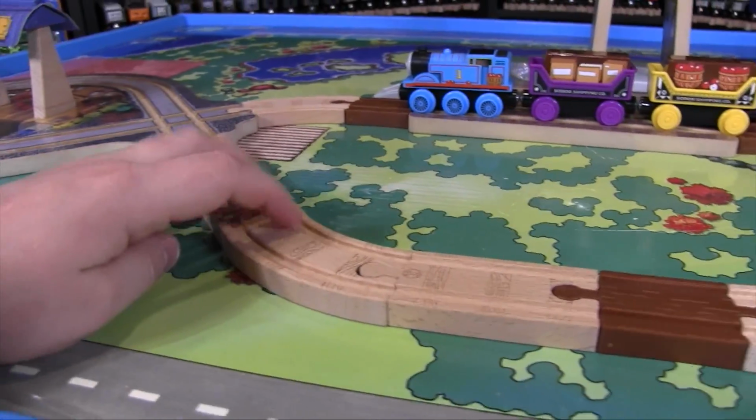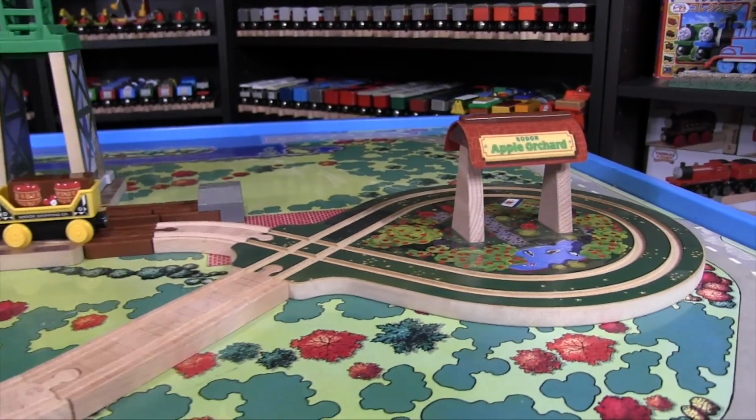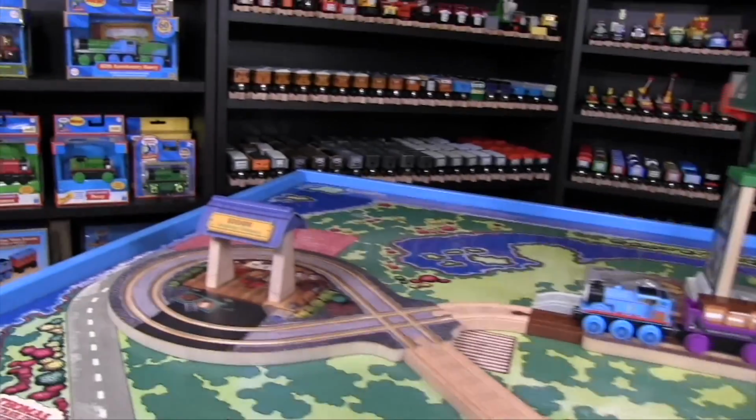So this set is not a set to buy if you're looking to get extra pieces of track. I think your money would be better spent going for one of the track packs if you can find it. So let's talk about this set. It is impressive in terms of its overall length. It covers a decent amount of space.